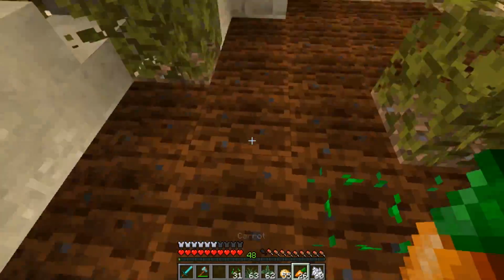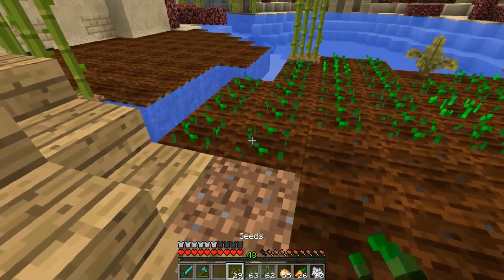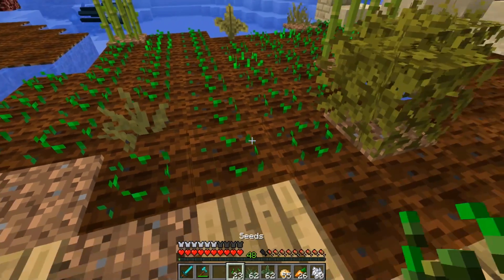That's the great part about all these crops. We actually get stuff back out of them if we break them. So it's kind of incentive to rebuild things. But yeah, so let me go ahead and get all the seeds placed down and all that stuff in this area, and I will be back with you guys in just a few.